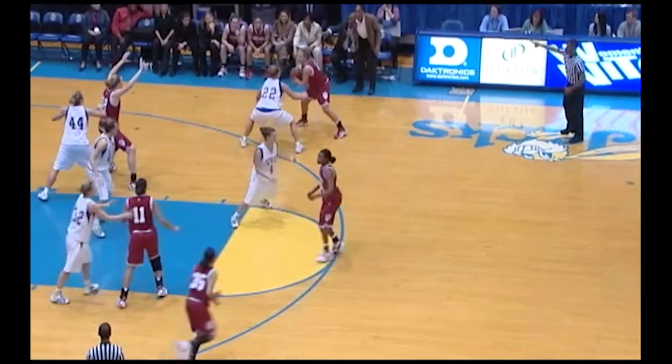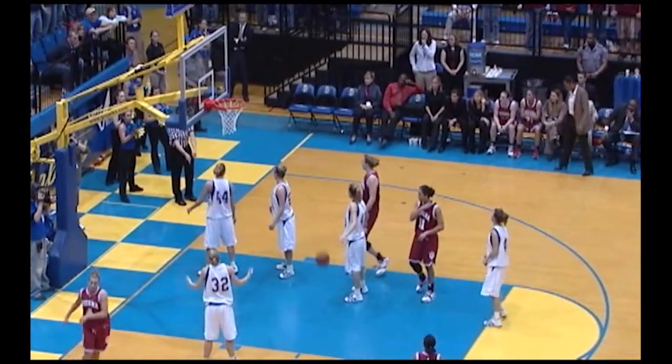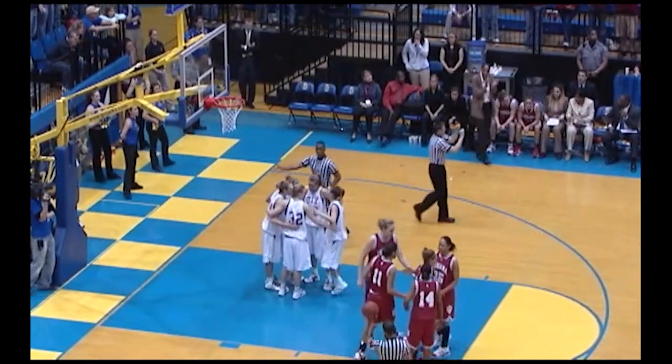Out top is Billington. Billington on the wing on Smith. Smith on the right wing, 5 on the shot clock. She'll penetrate, drive, reverse, layup. They're going to say a foul on the baseline drive with 4 on the shot clock.